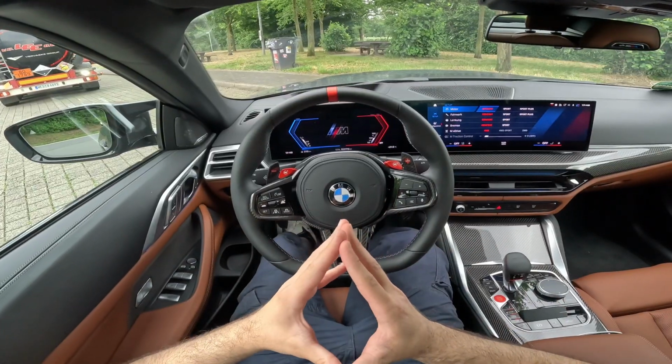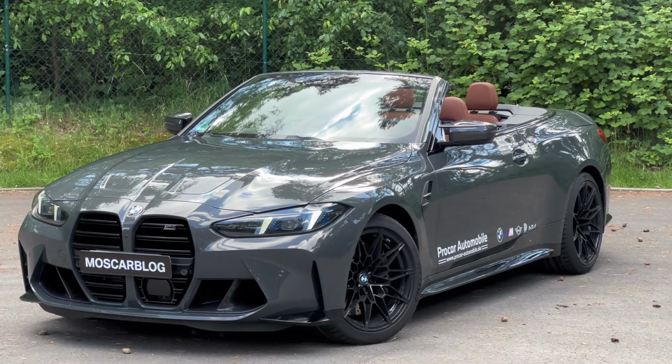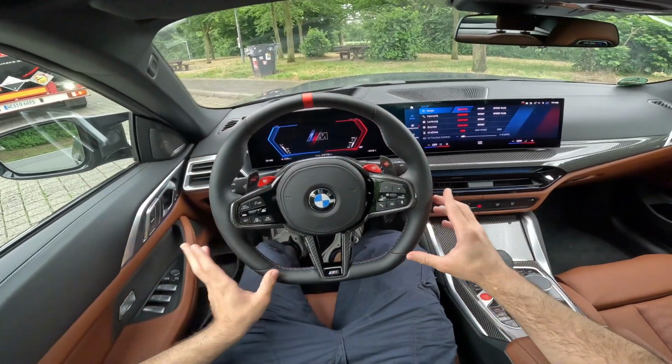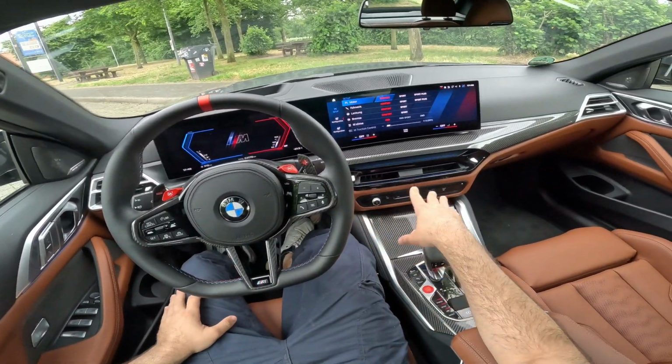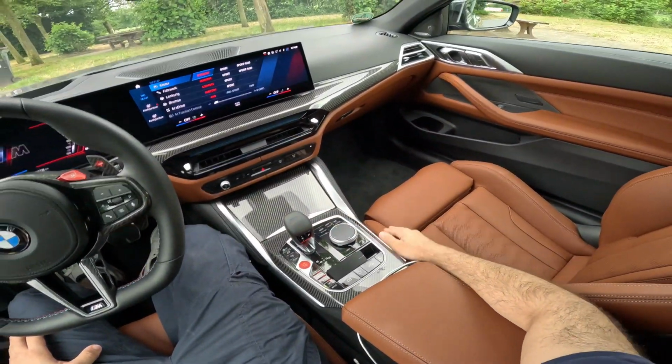Hello people, this is Moscarblog. You are currently joining me in the brand new BMW M4 Competition LCI. You can see the new beautiful steering wheel with the flat bottom here. A little bit of changes here, but that's all for my review. Beautiful Tartufo leather in here.